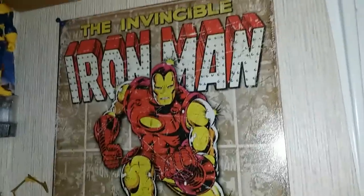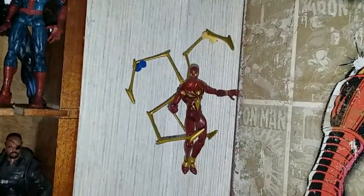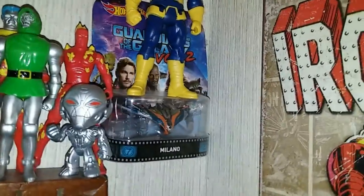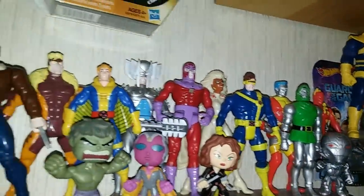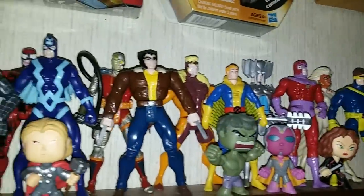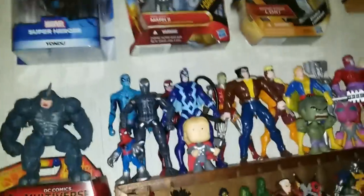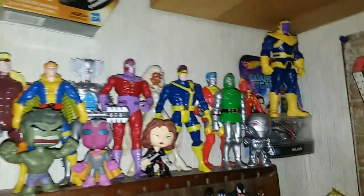Really nice metal poster panel of Iron Man. Then Marvel Universe Iron Spider that I figured I'd just hang up like that, because why not? Hot Wheels, Milano. And all this stuff right here on this top shelf, every single thing has been something that someone has sent me or given to me. Besides that Black Spider-Man, I bought that for like $2. But yeah, I didn't make this collection intentionally, but I love this collection.